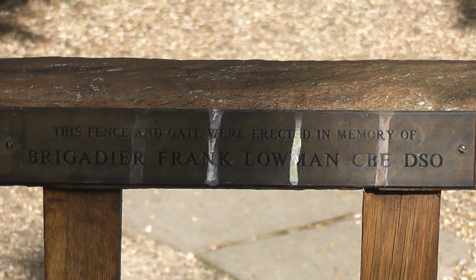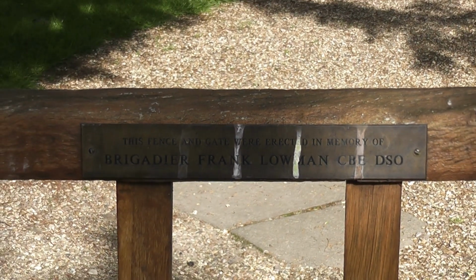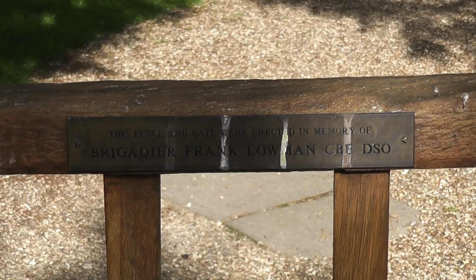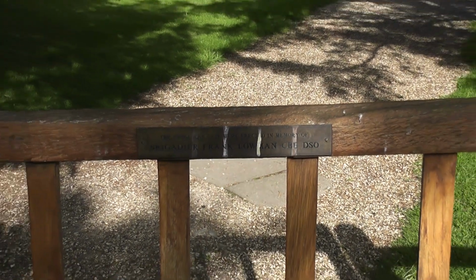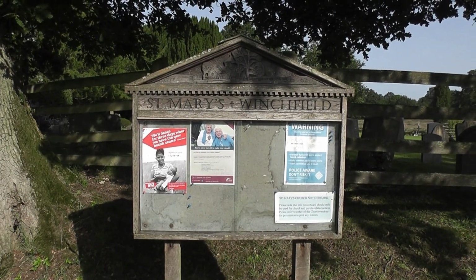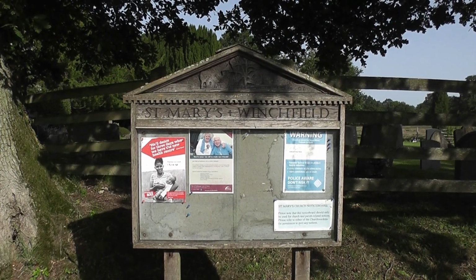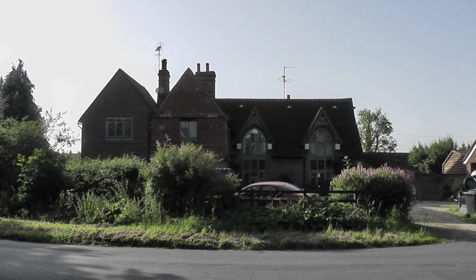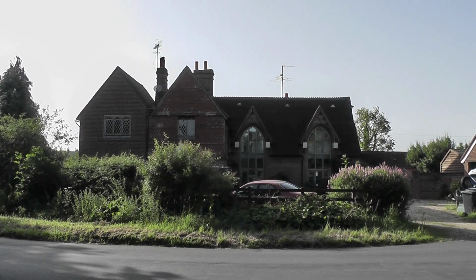Very appropriately, as a RAF helicopter flies over. Might be a Chinook by the sounds of it. So there you have it, St Mary's, Winchfield. Dare say back in the day that would have been the village school. Either that or the vicarage.